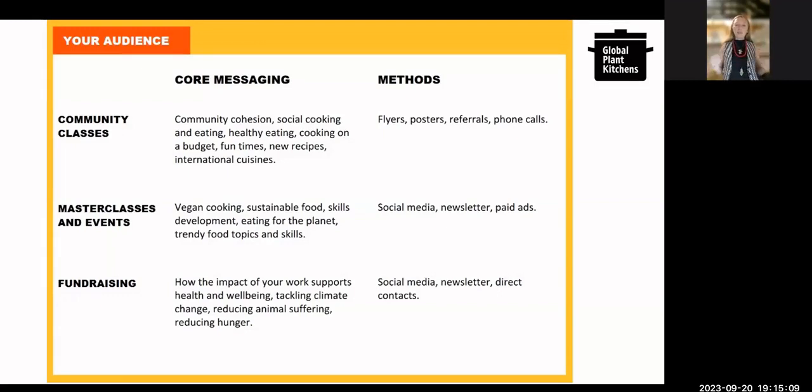It needs to look very professional, because people won't part with their money unless it looks like a valuable offer. Your messaging has to be really succinct, really clear. Like, what is it they're coming to? How much is it going to cost? And most importantly, how will this event support your good cause?